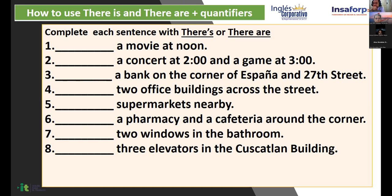Ajá. Uh-huh. And the name of the teacher, what is the name of the teacher? ¿Cómo? What is my name? What is my name? Javier Gómez. Ah, okay, good. That's enough.